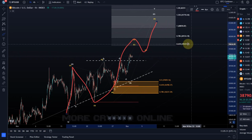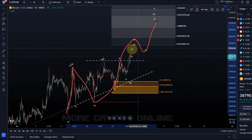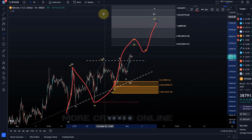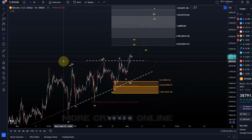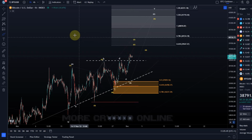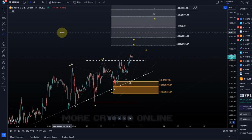If we push a little higher, at least to 39,550 would be ideal. Then we should still get the wave 4 pullback and the wave 5 higher in this larger C wave. So that all would be ideal. Just a different way of understanding the structure here. Basically in this yellow count, we are currently in a third wave and ideally still push higher. But as I said yesterday, we're now in a territory where the top could absolutely be in.